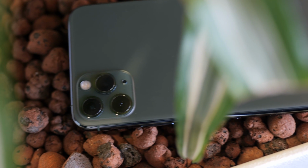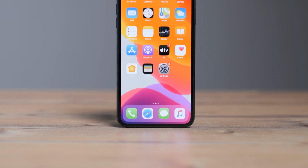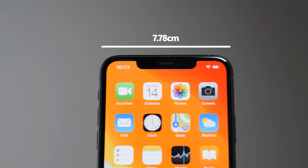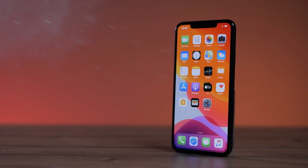Design. The iPhone 11 Pro Max with Apple's signature glossy and matte finish has a very high-end look and feel to it. The triple cameras are well positioned on the upper left corner on the back of the phone. The smartphone weighs 226 grams and it's roughly 15.8 cm long, 7.78 cm wide and 0.81 cm deep. It has Apple's Lightning connector and is IP68 rated, so it's water and dust resistant.